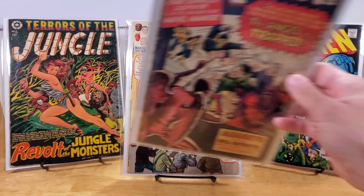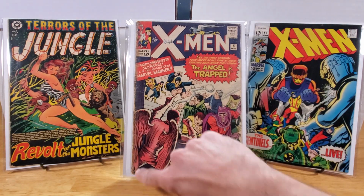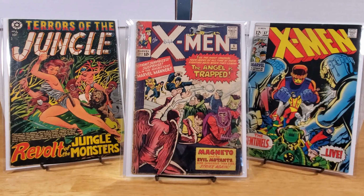And then I coupled it with X-Men #5. Really rough shape, multiple staples. He's got tape all up and down the spine. They did a good job taping it where they did like the one lengthy piece to kind of seal it, but it is falling apart. But it is complete. And it's an X-Men 5, which is third Magneto, second Scarlet Witch, and Quicksilver. So I think he had this one at like $275 or something. So $200 cash for both of those combined, I thought was a great deal.